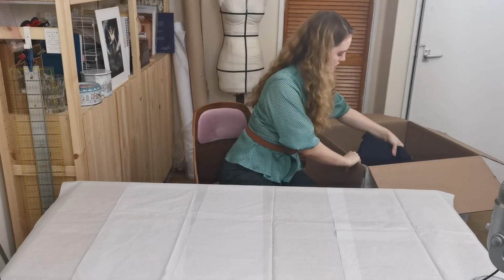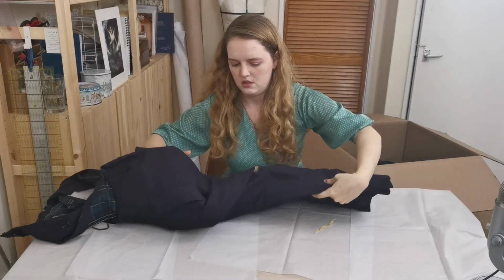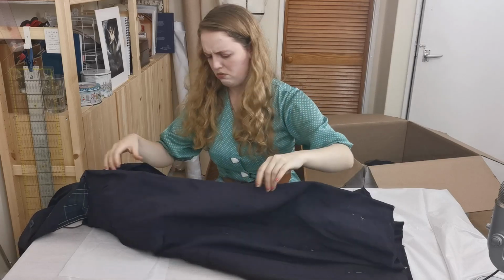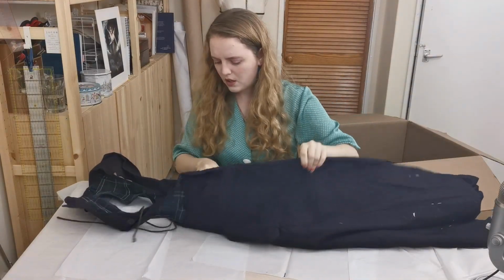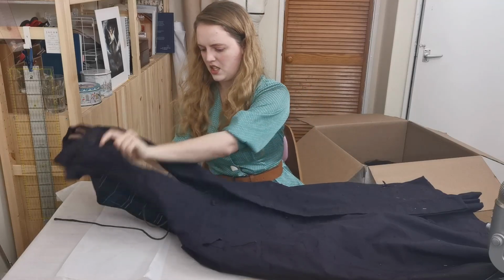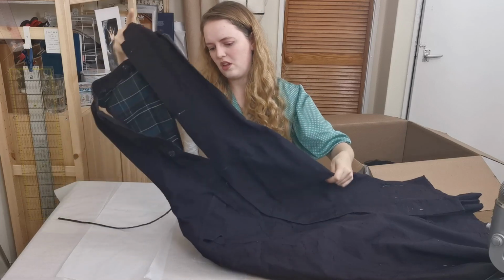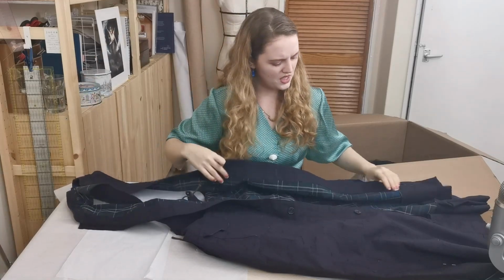Okay. Oh, this is heavy, thick, and so getting some kind of coat. What? Get the top one over here. What on earth is this? It's like dungarees, but with a skirt that buttons all the way down.